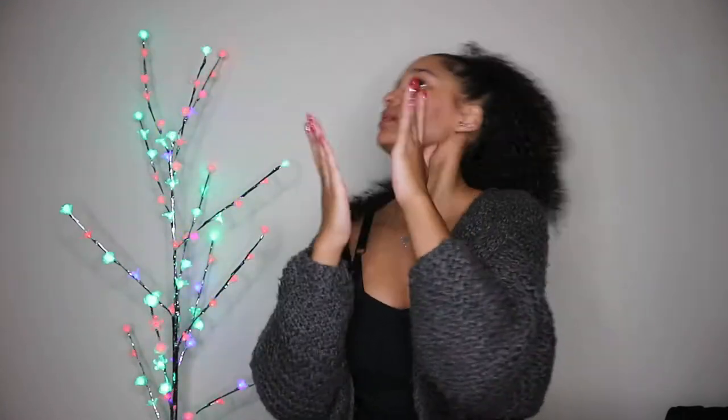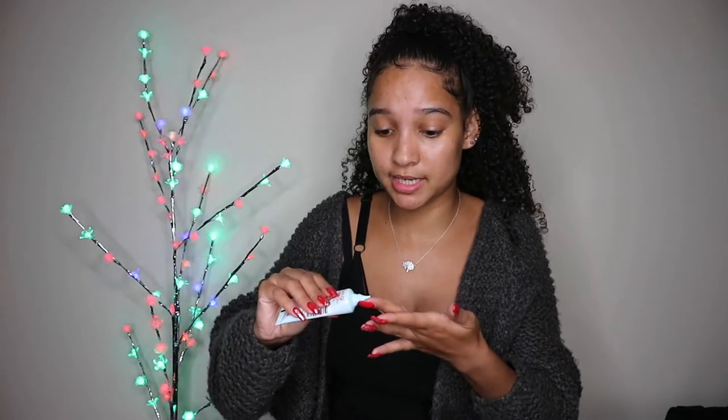Let me take off my ring. I was told that certain products and chemicals and like hand lotions and hand washes and like dishwashers can damage your ring, so I don't know if I'm being too over dramatic, which I think I probably am, but I love my ring, so I want to try and protect it as best as I can.